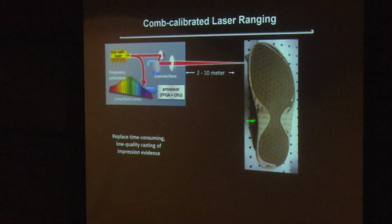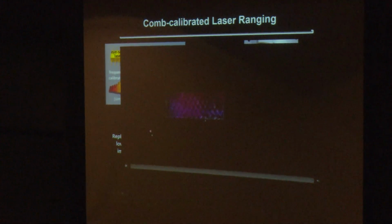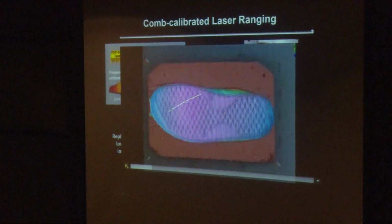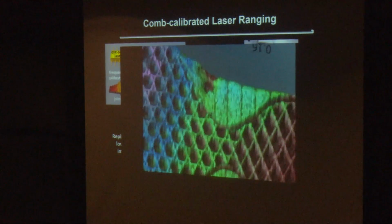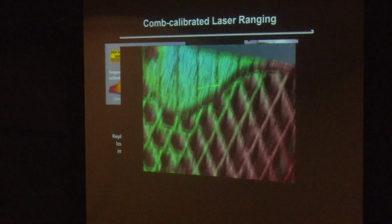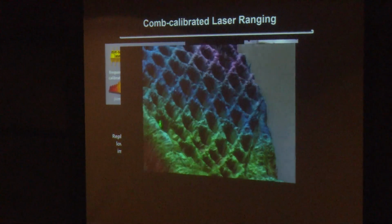I'll show you another image. We took a picture of a shoe, not just because we happened to have one around, but we were thinking about forensics and impression casting. So just to give a feeling for this, here it is. The type of data you can get with this. So that's the optical table the shoe was on, and there's the shoe. And this was at 10 meters distance, okay? And we're just looking at diffuse scattering off the sole, and you can see the treads of the shoe and the wear marks. And it doesn't take that long to get this image.